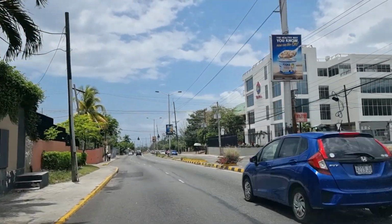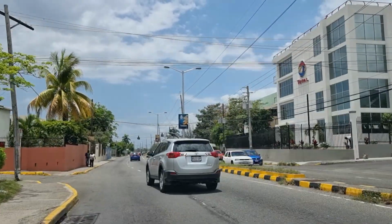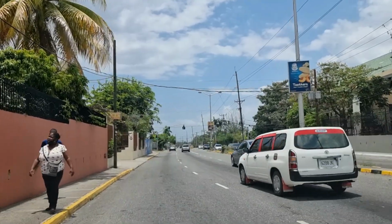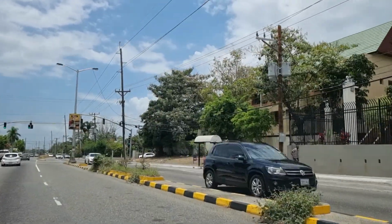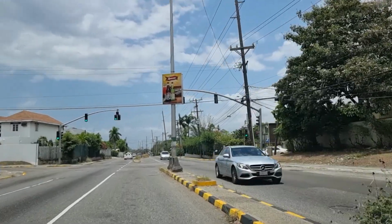So one of the main tenants, not sure if it's the only tenant, is Total Petroleum, the Total gas station group. Alright, I'm also gonna try and go around then and see if I can get you guys some better shots. They seem to be still doing some beautification work.